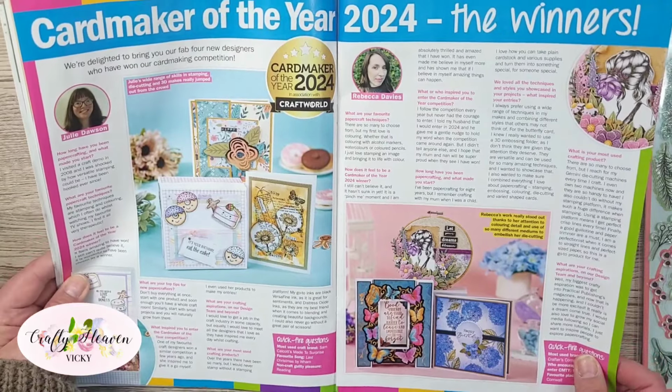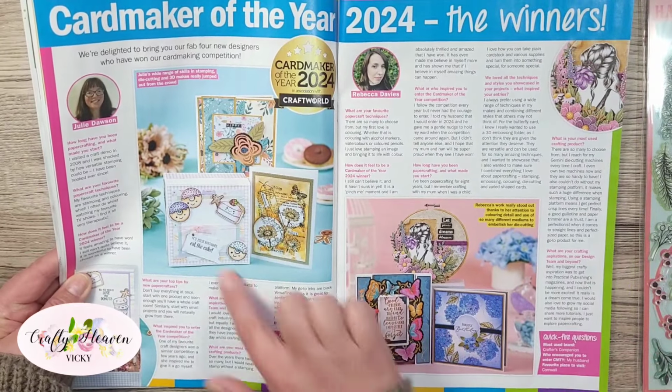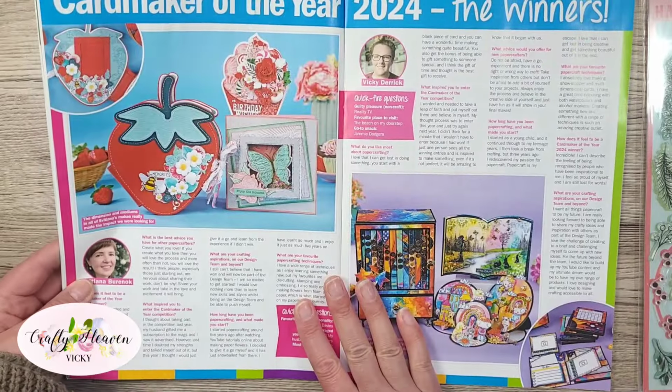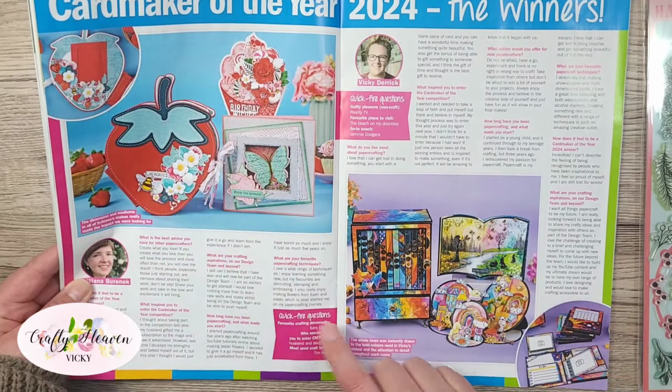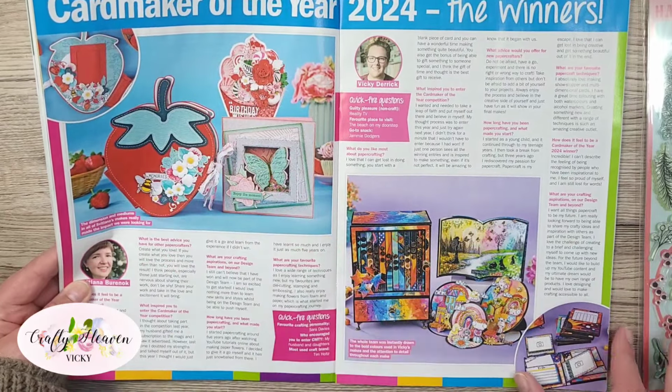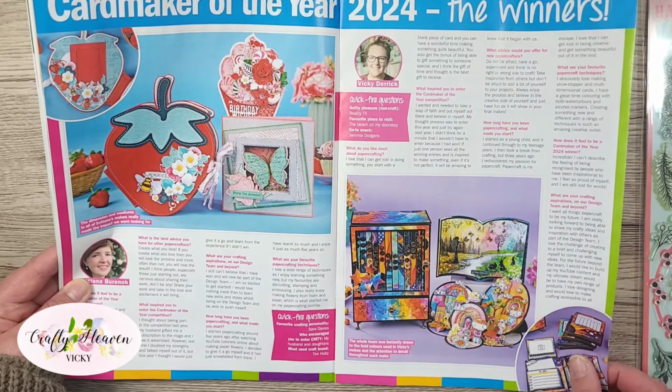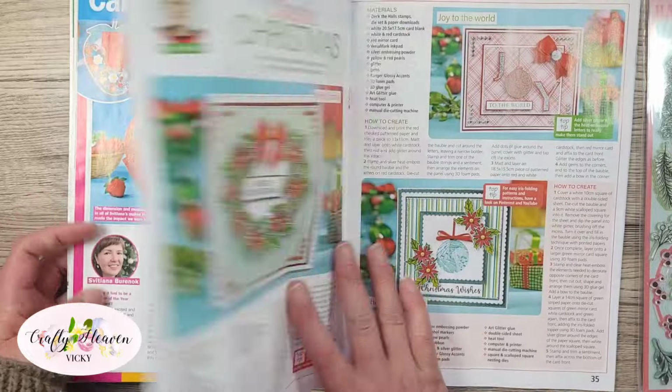So we have four winners, and look at their beautiful projects that they sent in. Oh, I like this, like a photo album. Strawberry photo album, and yeah, absolutely beautiful samples. So well done to the winners.